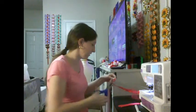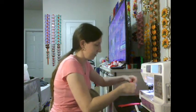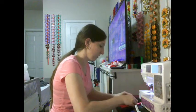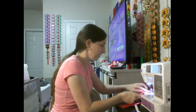Yeah, you guys, for real, I am going to just buy another sewing machine. The same one, but just a new one, because this one's way too old. It keeps locking up on me.